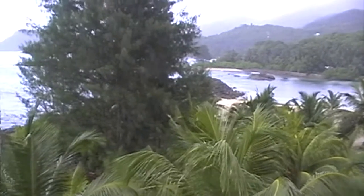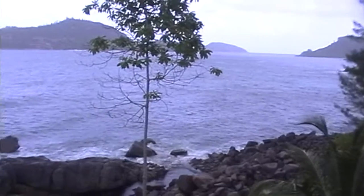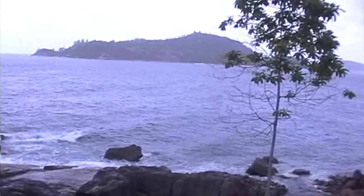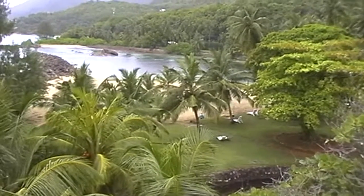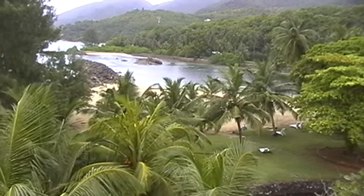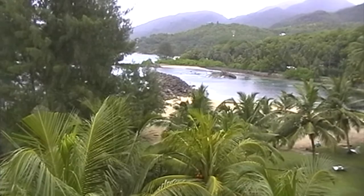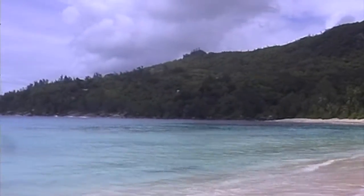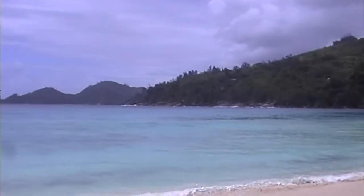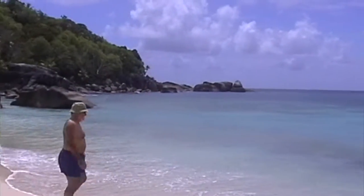This is a view from the hotel that we've stopped at for coffee on the island tour. It's another view from the hotel balcony. Lovely little beach below. Just stopped for lunch at Batista. This is the view just in front of the restaurant. And it's really hot.